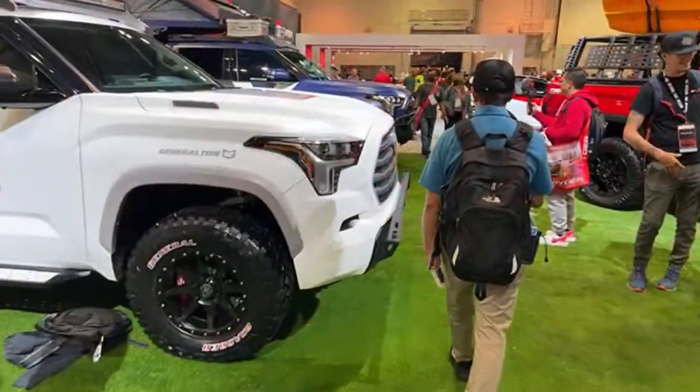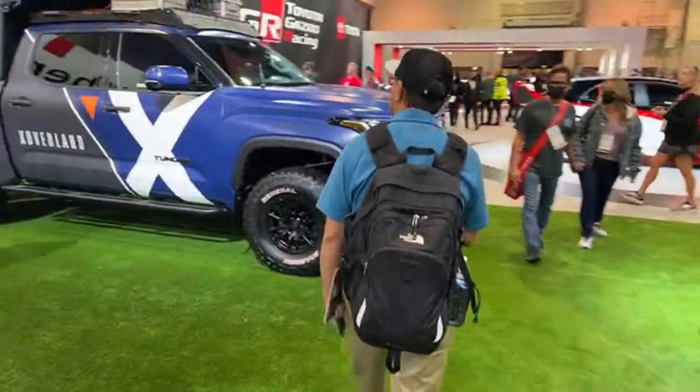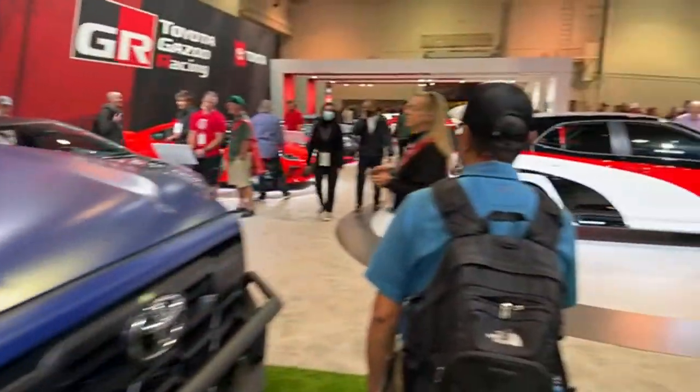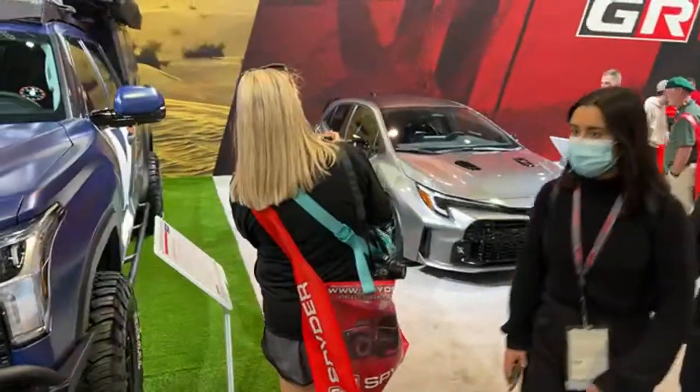Making our way downtown, walking fast. Exoverland. All right, now this is where I wanted to be. Oh, now we're getting into the fun area. There you go, Dane.